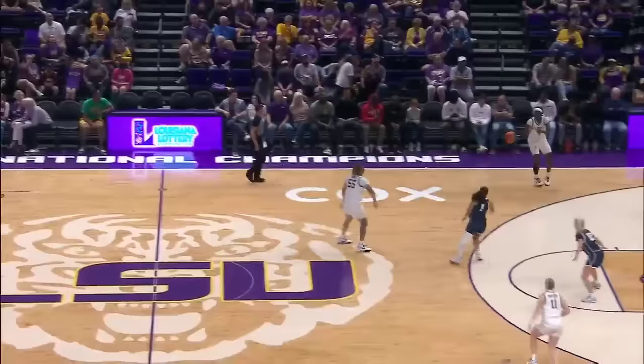LSU out to our right. Kateri Poole will get it left wing to Johnson. Johnson will lob it back from the left side to the right point to Poole.